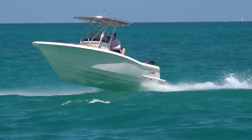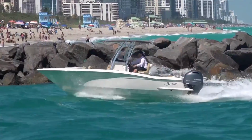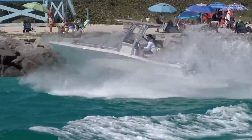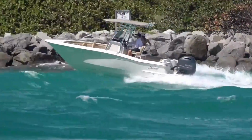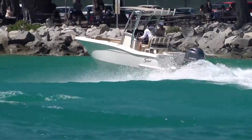They do get a little airtime here and there, but overall, they're just having fun. And this is the way I'd like to see people come through Haulover. I know it's not always possible. Sometimes the conditions are a little too rough, especially in these smaller boats. They gotta watch their speed a little more than the bigger ones, but this round right here goes to the boats.